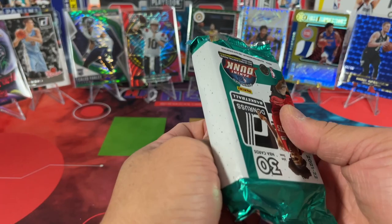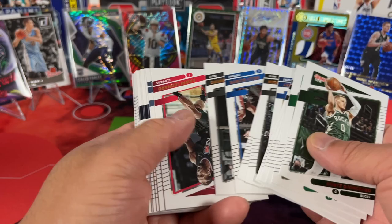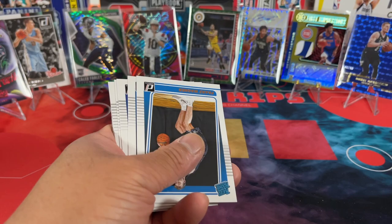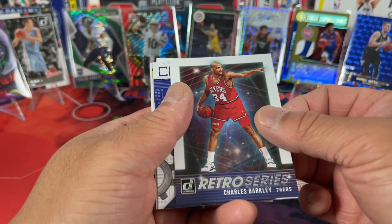Donruss Hobby. This is basically what we were opening except for the elevated form. Hopefully there's an auto in here because I'm not seeing any color. Lots and lots of base. All right. Now we have some rookies here. So we got Franz, Kamunga. There's Cade finally. Nice. Greg Brown. There's a press proof DeAndre Ayton right there. So the press proof. We have Barkley.